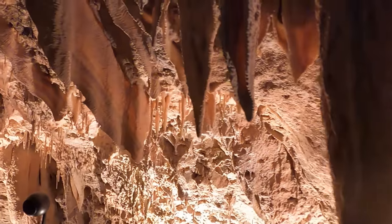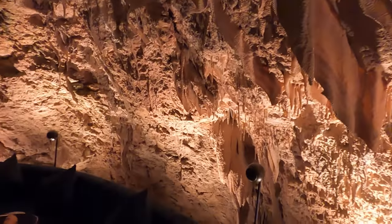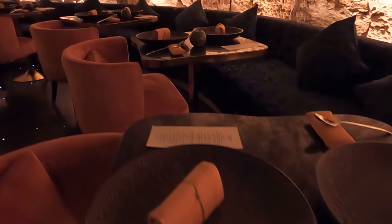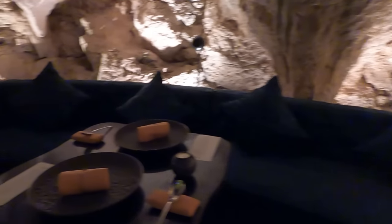Some of the rock formations in the stone, the stalactites and stalagmites. And it's so beautifully set up. It's nice and moody, the lighting's very dark and very seductive. Your eyes get accustomed pretty quickly to the light in here, but the camera's struggling a little bit to try to keep it all in perspective.